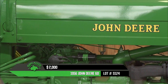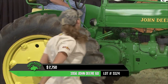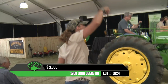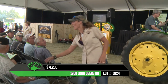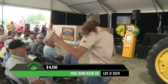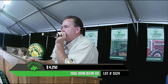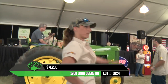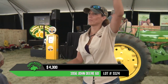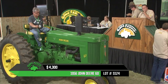$2,000 right now on this 1956 John Deere 60. Would have been pretty much the last year the 60 was made, because in '57 they came out with the 20 series. Someone has updated this tractor with a float ride seat like a 20 series would have had. $4,300 now. I must have dozed off there for a minute, because last I knew it was at $2,000. The bidding must be going pretty good right now.